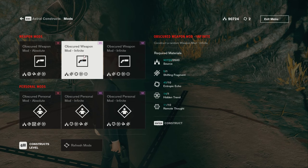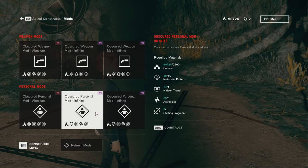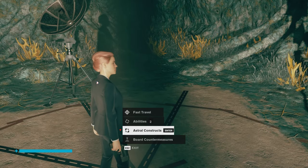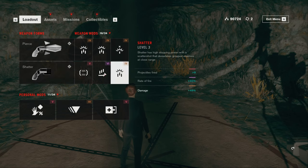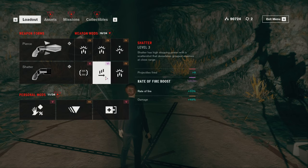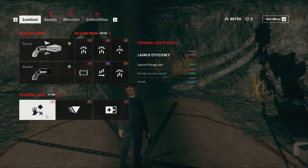What do I want? Do I want a personal mod or a weapon mod? I guess weapon mods are what I need most right now. Hold on. None of my personal mods are level 6, but then again, only one of my weapon mods is level 6. Yeah, I could use both.